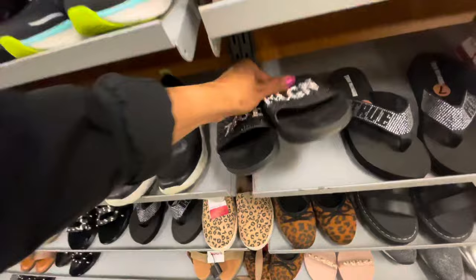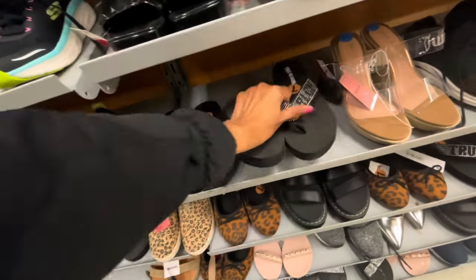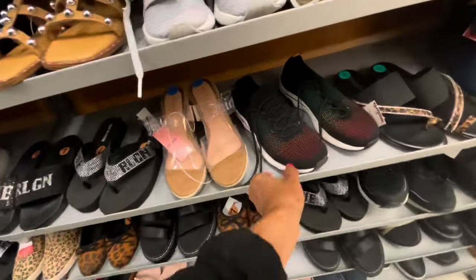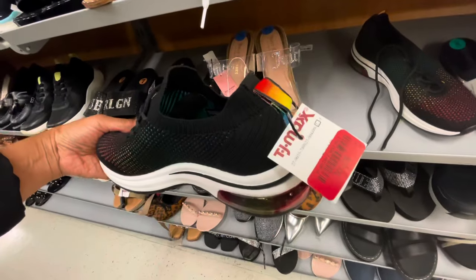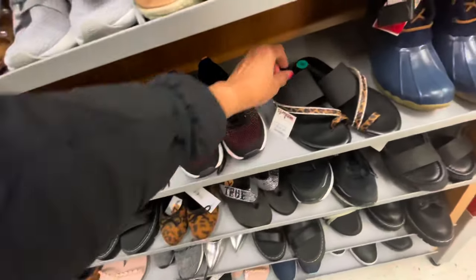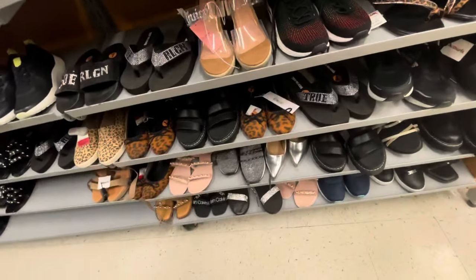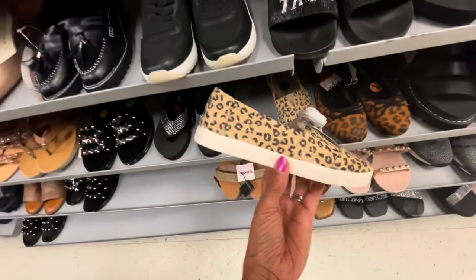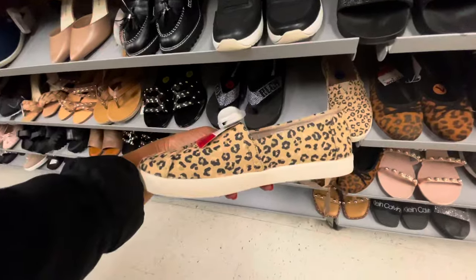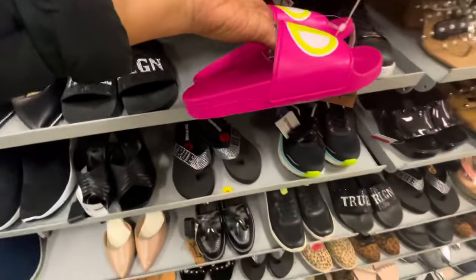True Religion slides, $16. $12. Oh, look, these are Skechers. It's pretty Skechers that I like. They're on clearance, $27. These are Tuscanelle. These are not on clearance, they're $20. They have a lot of clearance going on. $20, these are Toms. 6.5. Oh look, these are also on clearance. $9.50 Champion. These are pretty bright pink slides.